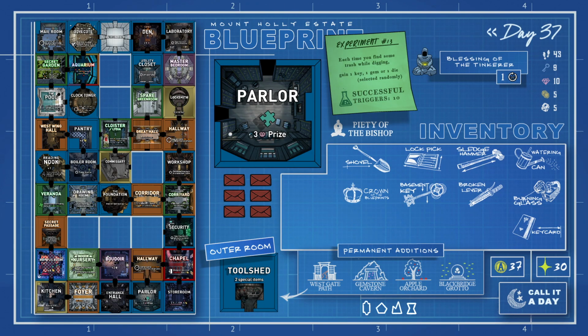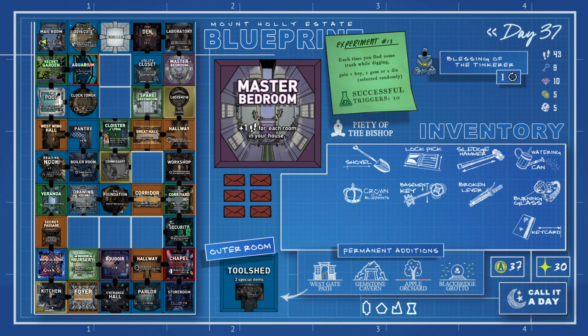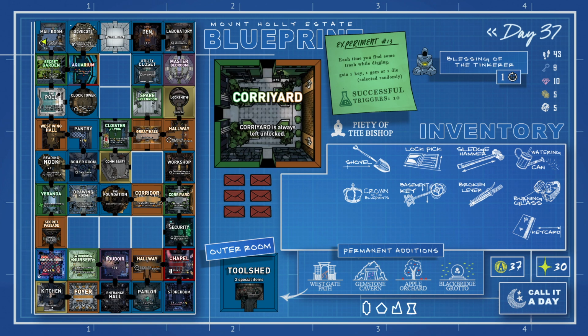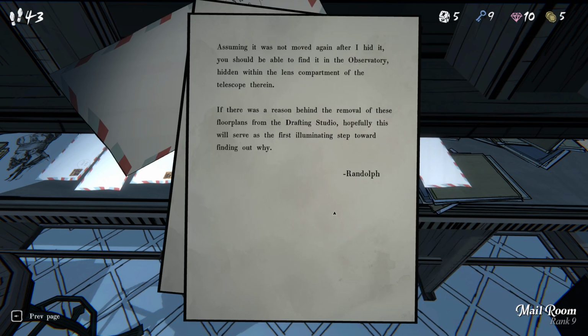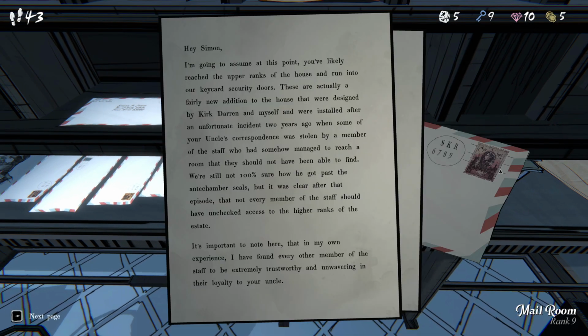The observatory, hidden within the lens compartment of the telescope. Do we have the observatory today? No. Okay. But if I have the opportunity, we take it. Okay, noted. What was it? You should be able to find it in the observatory, hidden within the lens compartment of the telescope therein? What? That's a Raja. We did a Raja already.